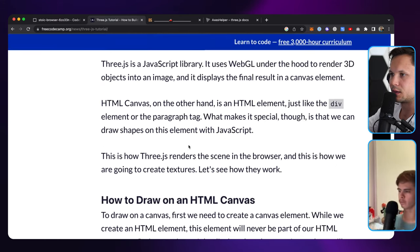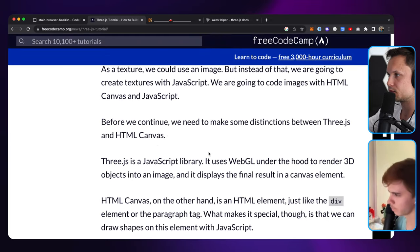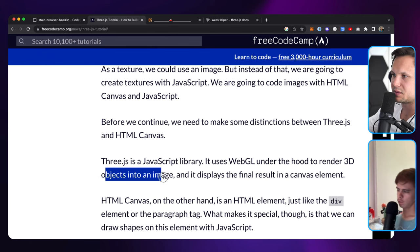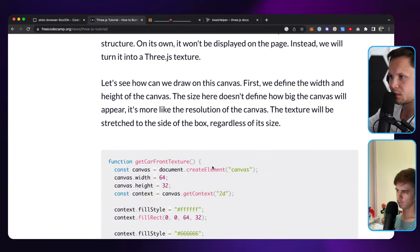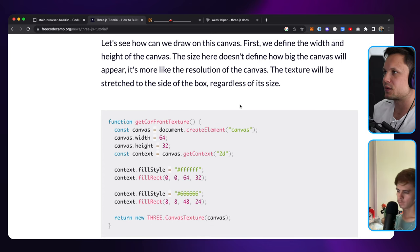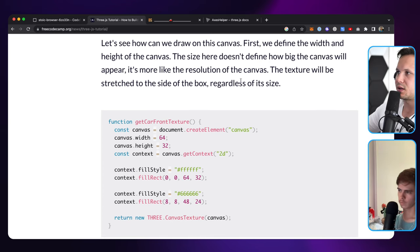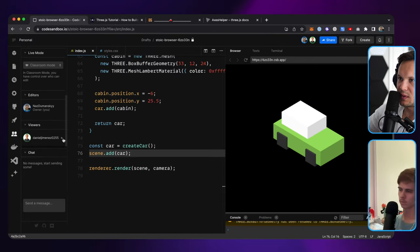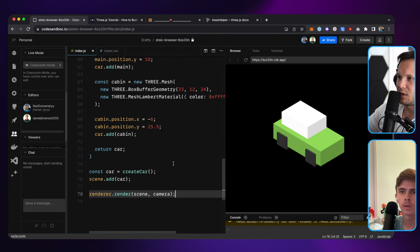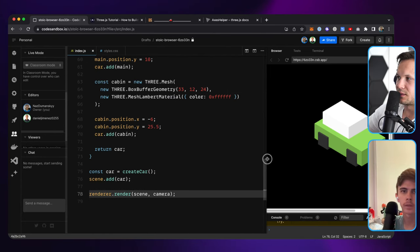If you read through that, it kind of explains how it does it. Three.js uses WebGL under the hood to render 3D objects into an image and displays the final result. Okay, that makes sense. So first we define the width and the height of the canvas. The size here doesn't define how big the canvas will appear. So let's just create a function here. Do you want to type it out now? If you want, you can type it out. Sure, I'll just follow you along.